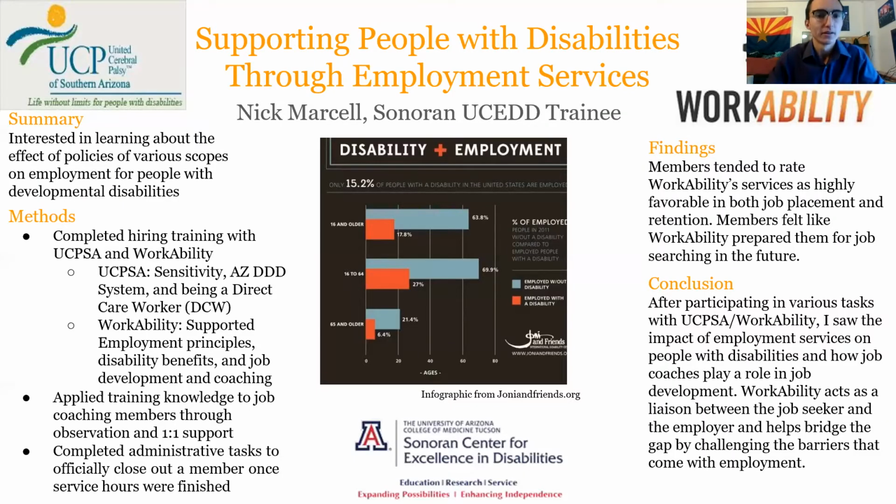This is my poster here. So basically the summary is learning a lot about policies and various scopes of employment, whether it's on the local scale or possibly national. I think policy is something I do want to look at in the future, not just for people with disabilities, but just for people in general within healthcare. I think my experience this semester was a really good way to show that.